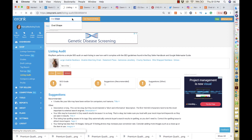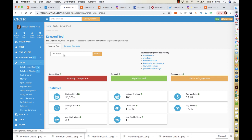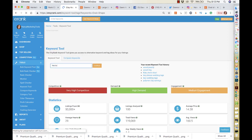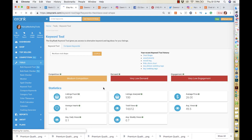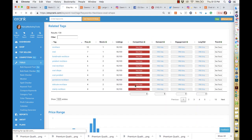And what I would do is, I wouldn't type just oval shape. I would put something like necklace, oval shape, and then just keep playing with that. Keep thinking of ways that people who want to search for your particular item would search for it in the search engine, whether it's Etsy, Google, Yahoo, or any search engine. You're going to have to look for keywords and kind of go through the list.